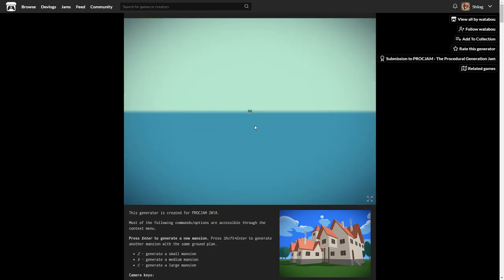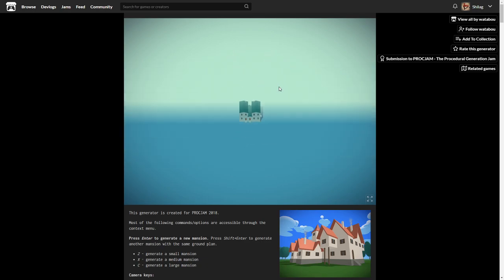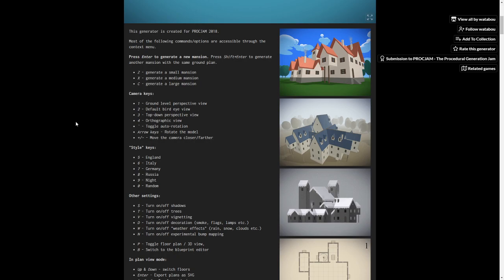They're gone. I guess they are kind of cool. And it turns off the smoke as well, even though it doesn't on this one. What the hell? It just flips the smoke. Oh, it just updates if they're randomly smoking or not. Okay, what else could we do here?